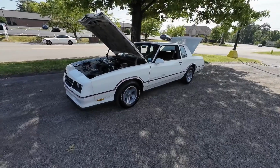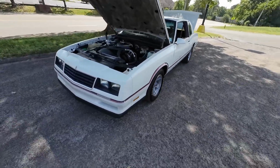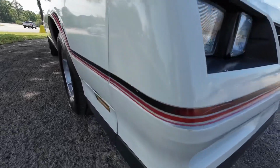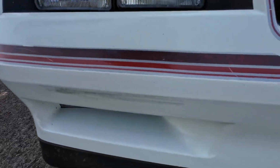All right, let's walk this ride here. Any kind of chips, scratches, rust, dents that I find, you'll know about it. I'm gonna start up here in the front. So what we can do here, little cracks in the paint down here at the bottom. You come across the front, you can see little spider webs there as well. Scratches in this front.